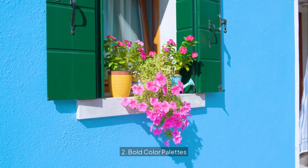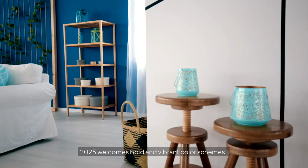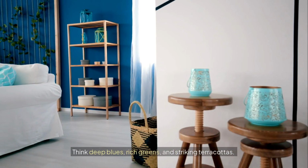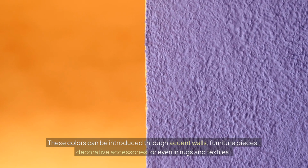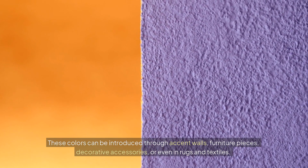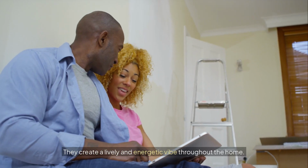2. Bold color palettes. Gone are the days of muted tones dominating interiors. 2025 welcomes bold and vibrant color schemes. Think deep blues, rich greens, and striking terracottas. These colors can be introduced through accent walls, furniture pieces, decorative accessories, or even in rugs and textiles. They create a lively and energetic vibe throughout the home.